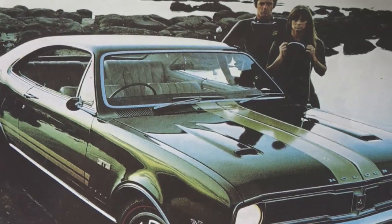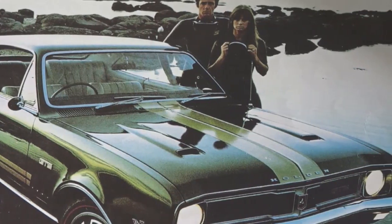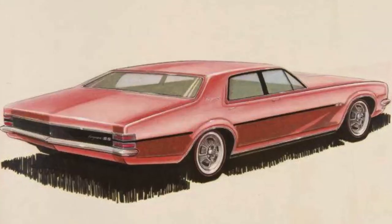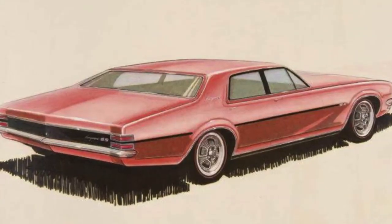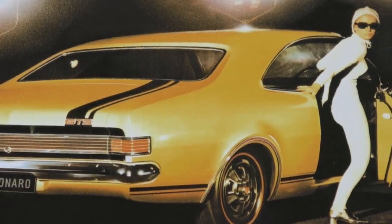So looking back at the HK now, if you had your time over again, what would you have changed? If you could redraw that car today, is there anything that you would change on that HK Monaro? The only thing about the HK that I would do is make it leaner, if it was possible. But I think the design was appropriate for its time. I'd like to have had a little bigger wheels and tires.